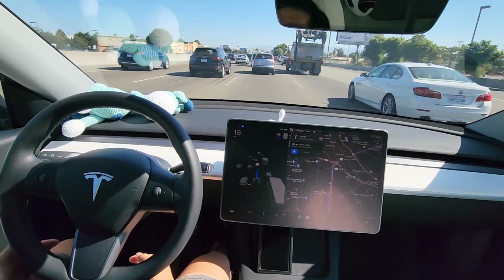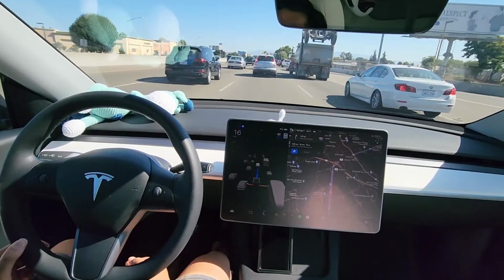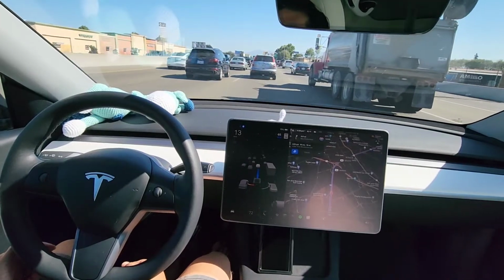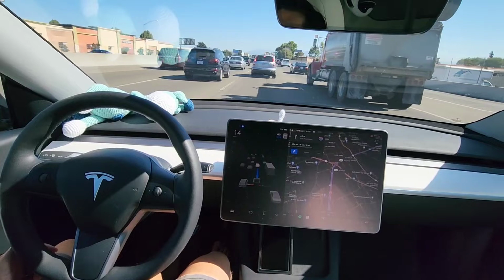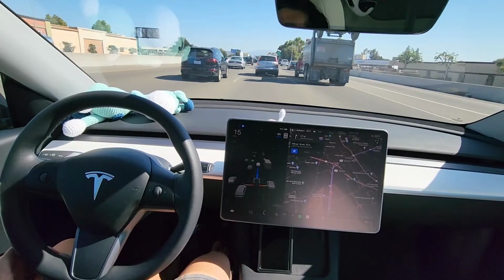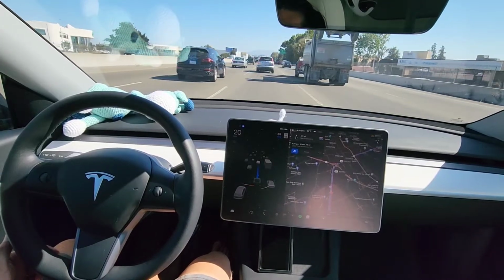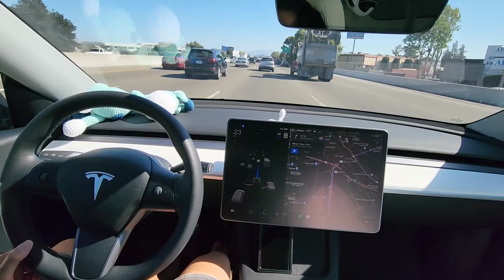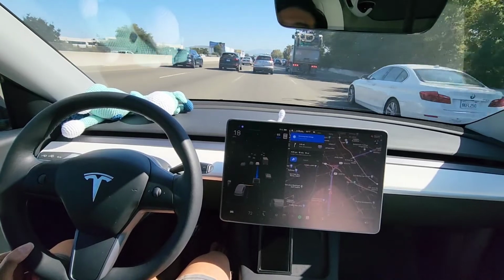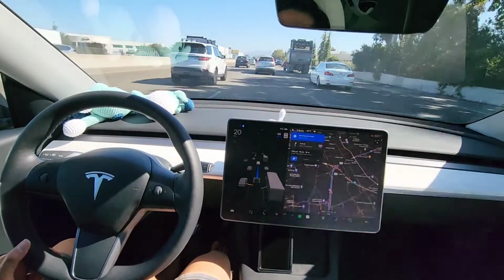Car's merging in. Okay, good. So good, no issues. The only time so far that I turned it off was I accidentally pulled on it too hard, and then the one other time where I was just checking the settings to see if I could change it.